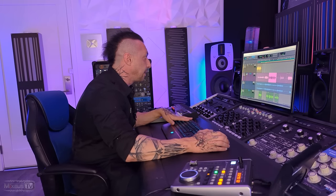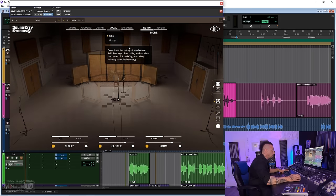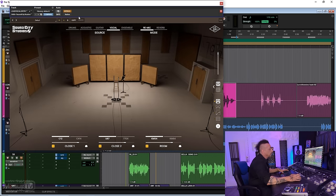There are other plugins in the same fashion. I was never particularly fond of any of them or blown away. So let's try this on vocals. We're gonna go vocals solo, and this is the voice without anything.